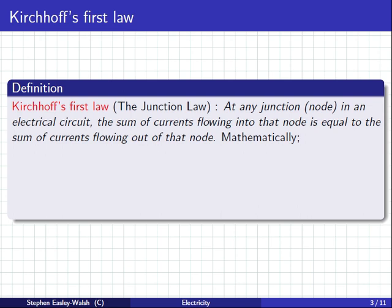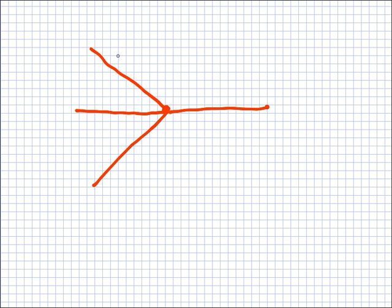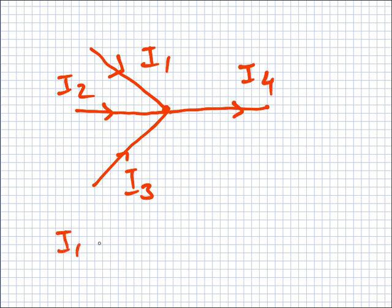At any junction or node in an electrical circuit, the sum of the currents flowing into that node is equal to the sum of the currents flowing out of that node. Let me explain what Kirchhoff is saying here. So imagine you have some point in a circuit where maybe 3 currents come together and 1 comes out. This one we'll say is I1, this one here is I2, this one here is I3, and this one here is I4, for example. Okay. What Kirchhoff said is I1 plus I2 plus I3 minus I4 equals 0.